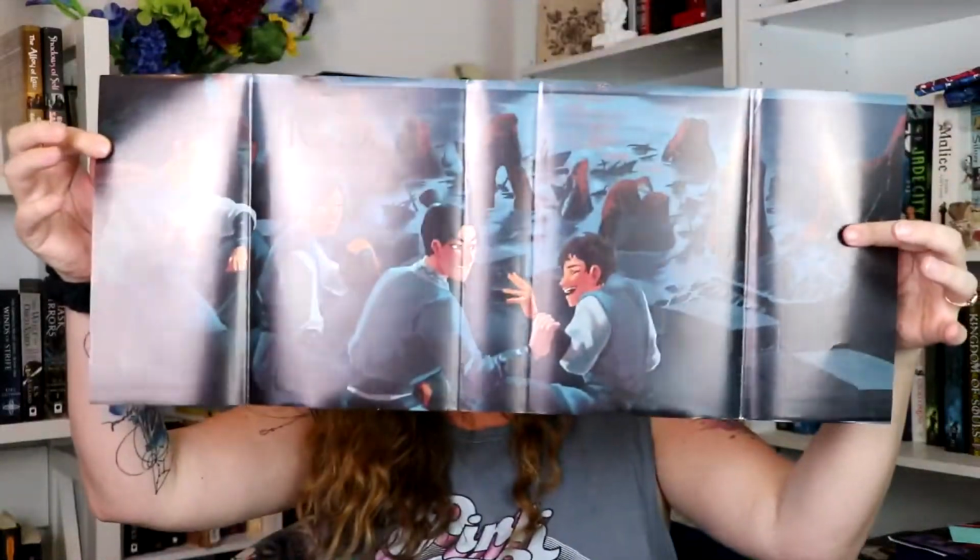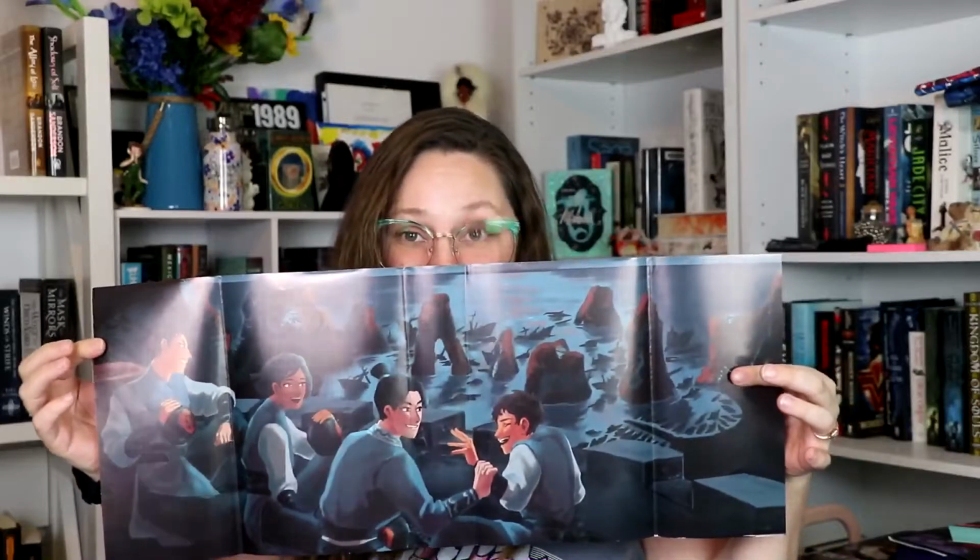But then it gets better because you take off the dust jacket, and there's hidden art from the series. And yes, all 3 of the books from Illumicrate are like this, right? They're all signed, they're all beautiful, they're all highly worth what I paid for them because it's one of my favorite series ever.